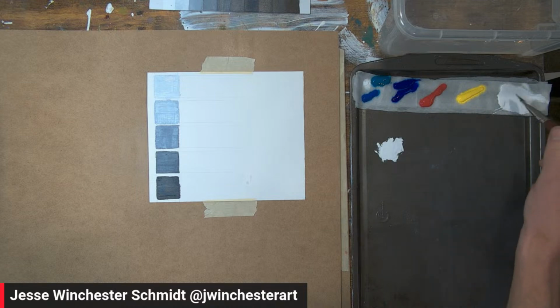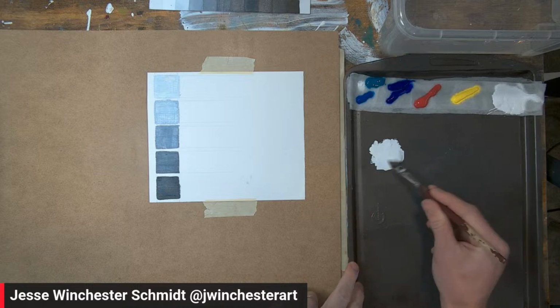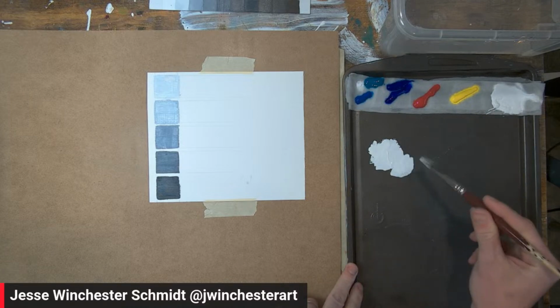Are you mixing straight on a cookie tray? Heck yeah. Heck yeah, Charlie.